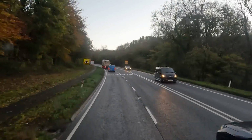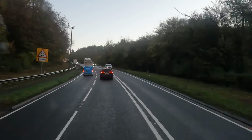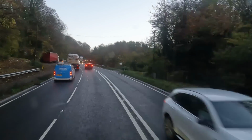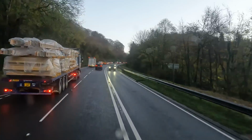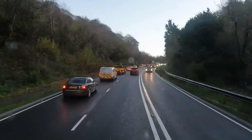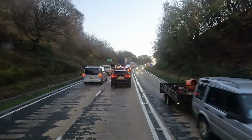Put that indicator on though. There we go. Thank you. Yes, all the way. Oh god, I can see it. I can see we're gonna need to stop soon. Oh, 3 trucks wide. Woo! Okay. Oh yeah, coming to a stop. It was fun while it lasted. I don't know if you can see it behind me.